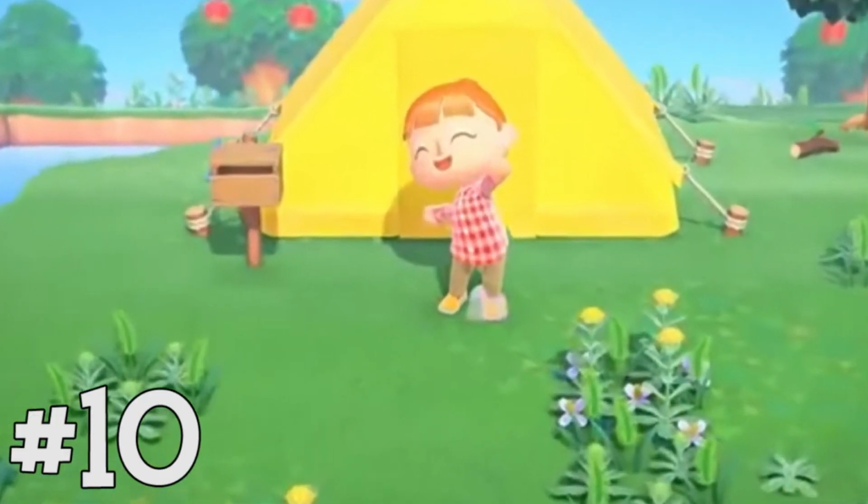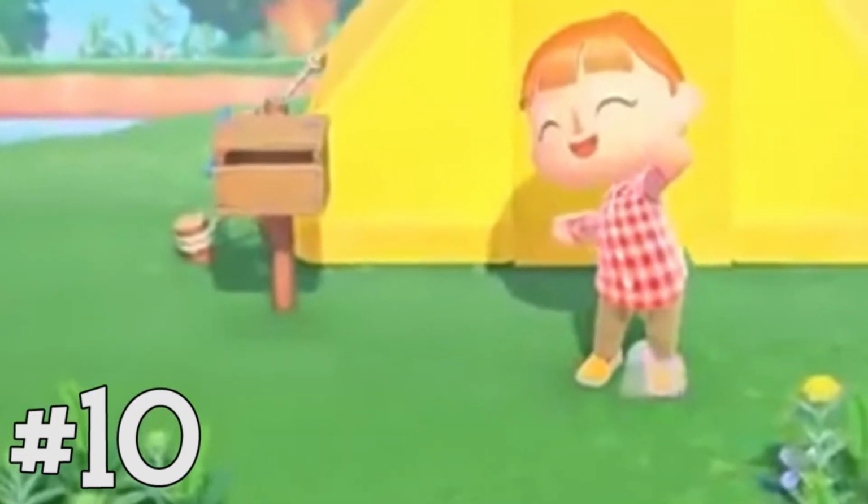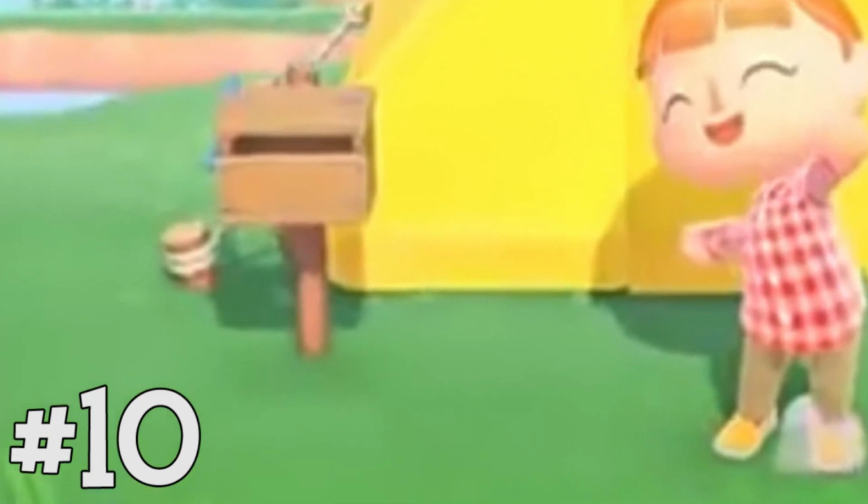Number 10. You can now have your own mailbox constructed using pieces of plywood from Home Depot. That's pretty epic. Thank you, Animal Crossing team, for finally implementing this feature.